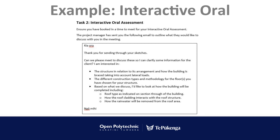We're looking for students to really demonstrate that they understand the learning outcome through an unscripted conversation. The first task of this assessment asks students to prepare and submit some sketches based on the first assessment. These form the basis of the discussion. Students are marked on their sketches, but the bulk of the marks for this assessment are within the 10-minute interactive oral.